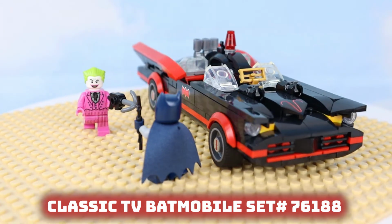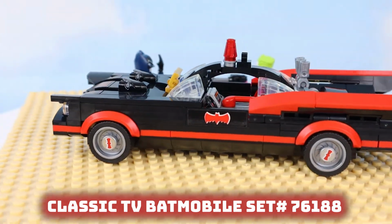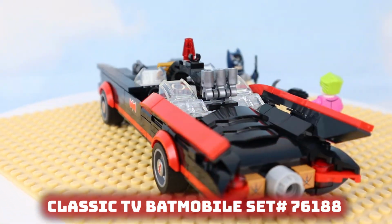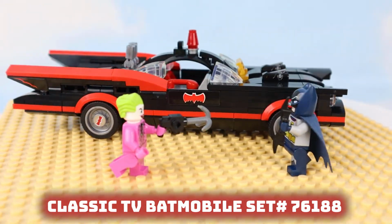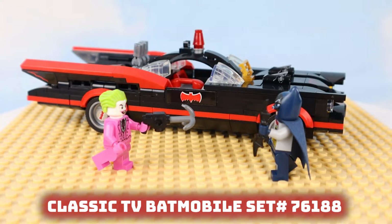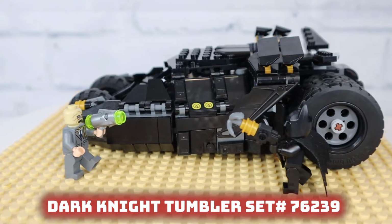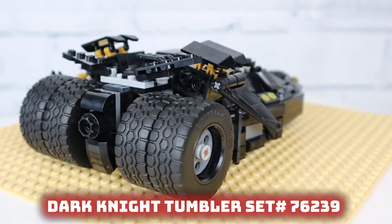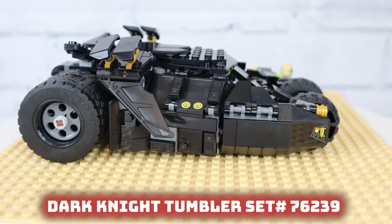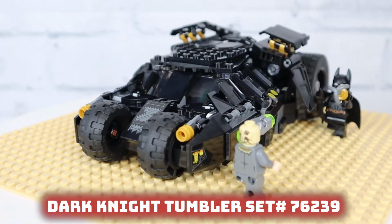So now just taking a look at what the sets look like all together for both in my RVB 360 views. You have the classic Batmobile here. I removed the stand to make it more of a Lego scene, like how some people either play or display it, as well as the Dark Knight Tumbler here. So a little contradictory, but I think as a scene creation type part, the Tumbler definitely wins this section.